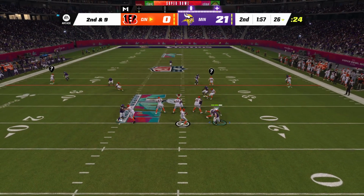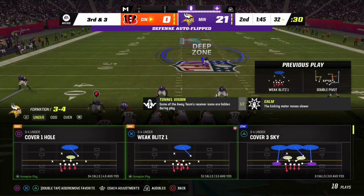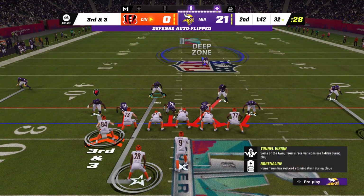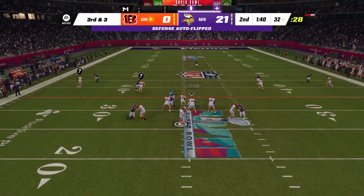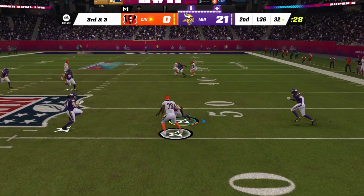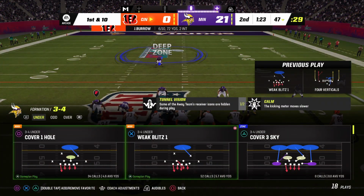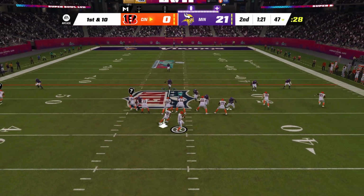On 2nd and 9, Burrow. That one taken in by T. Higgins. Now they got to get to the line quickly. Burrow on 3rd down. He gets this in the hands of Mixon. And he slips up past the 45 before being tackled. And quickly they get to the line.